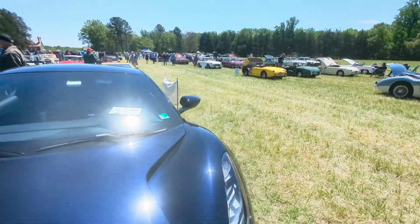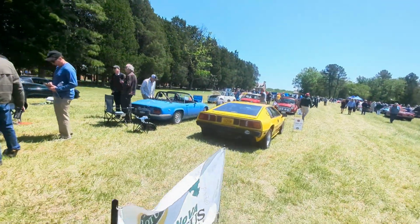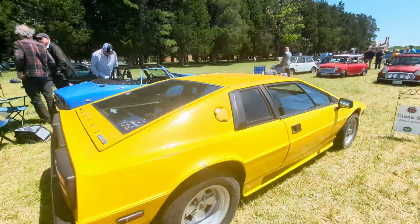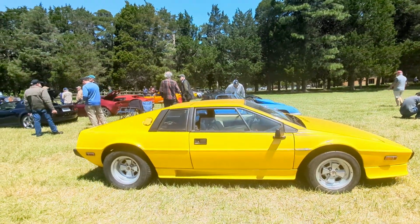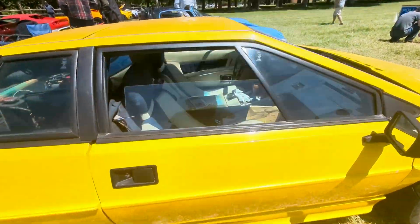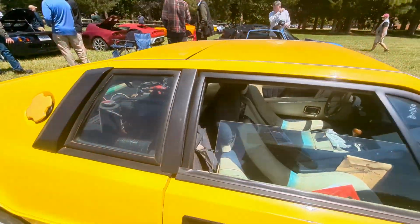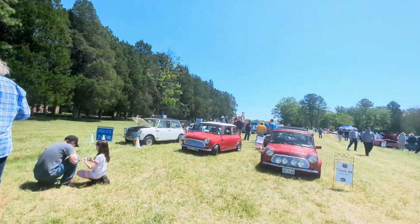Let me just wrap up Lotus here. My friend Bob here, his beautiful 1978 Giugiaro Lotus Esprit. This was a blue car. It's got the white and blue interior, which I love. I love this car. He is an ace mechanic too, let me tell you.